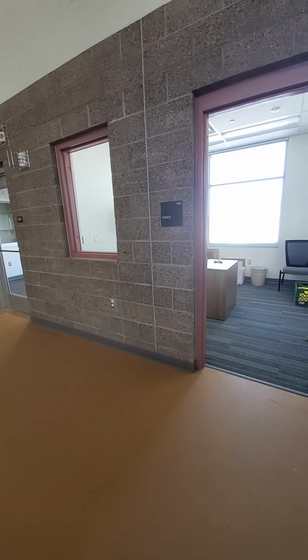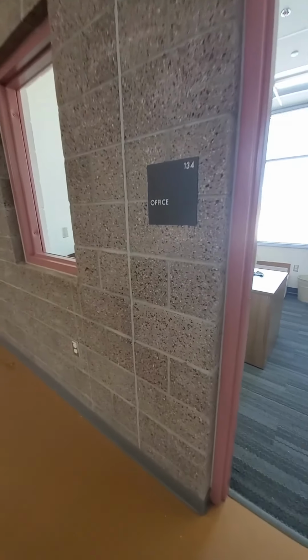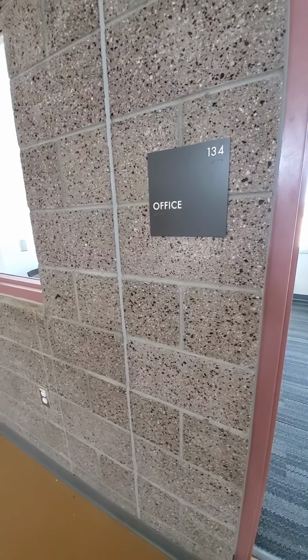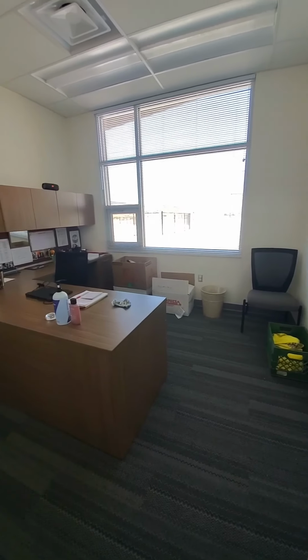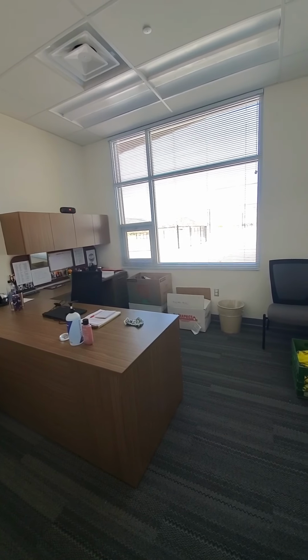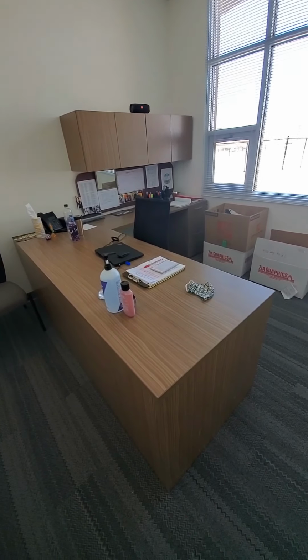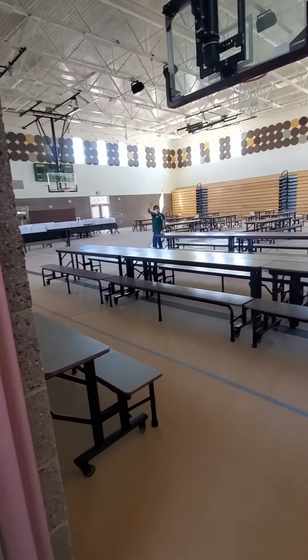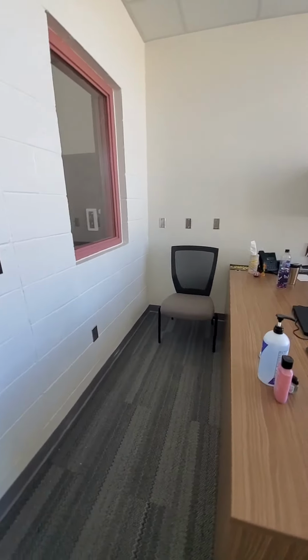Alright, last but definitely not least, we have my office. So we got office 134. We are on the north side of the gym. So cool, check this out guys. I'm not in a little cave like at the old school. I was totally enclosed in, but now I have this wonderful view. I hear somebody coming. It's Hoop. Hello. Yay, got Hooper in my video.